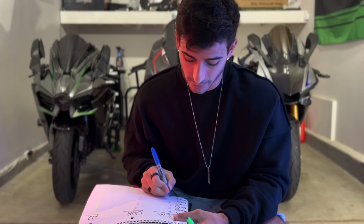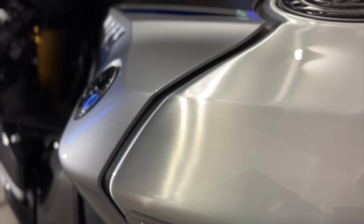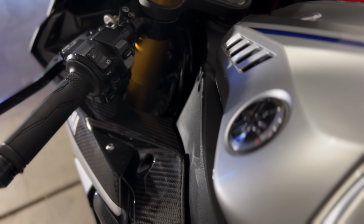Right after that, at number 2, was the V4R, and right under that was the R1, well, let alone the R1M, which looks even better with all the carbon and decals and all that. Looks are very subjective, but I'm gonna give the R1M a 9 out of 10 because honestly I think it's one of the best looking bikes ever.